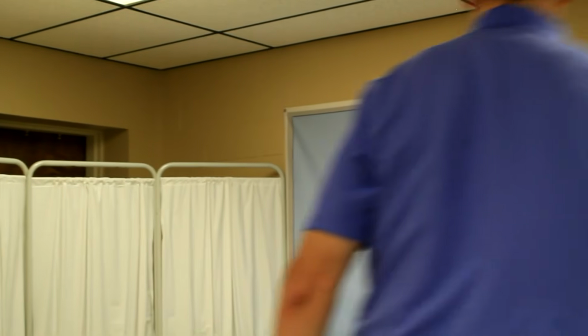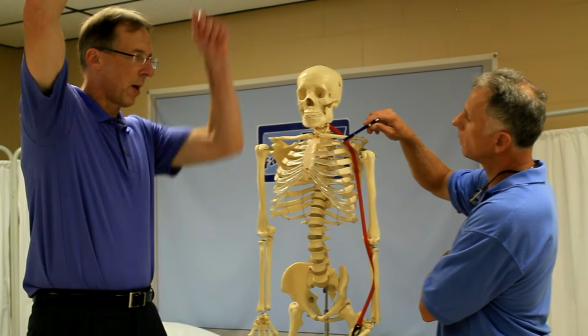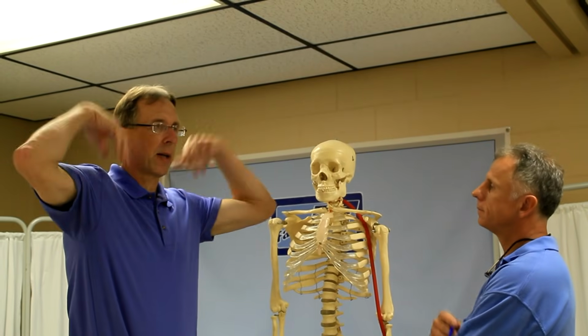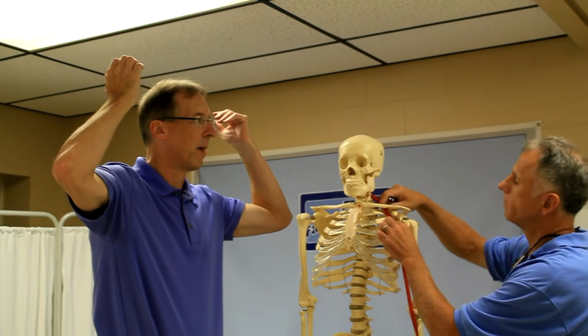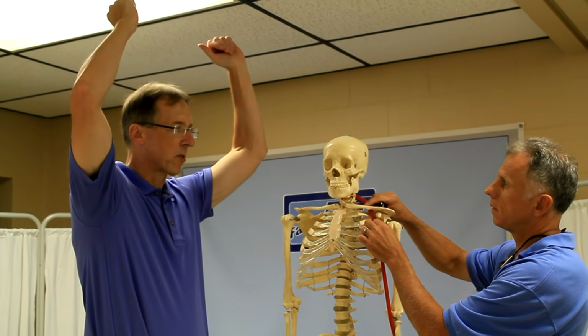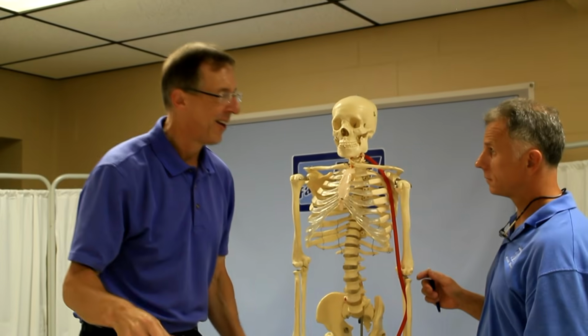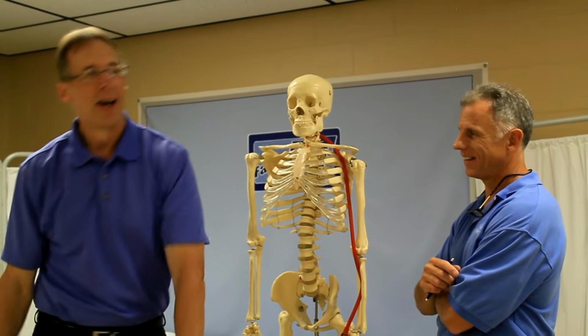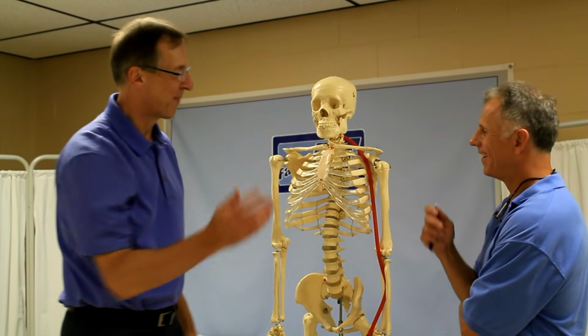The other place that's really common is under the collarbone, especially if you have your arms up like this. That can compromise that area, and my hands go numb if I sleep this way. Real quickly, one time we both fell asleep and the alarm went off. I'm going like this to try to get the alarm to stop, and I have no movement.